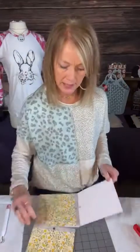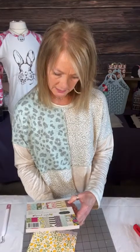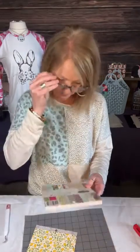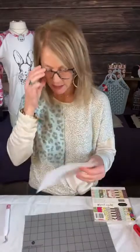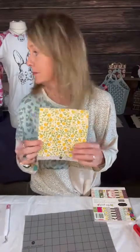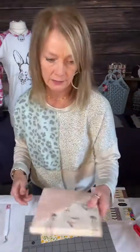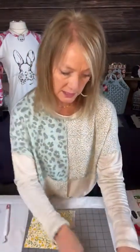And I did have a couple people ask about the weight of the paper I was using. It doesn't really give a weight, I don't think. It doesn't give the weight of the paper, but it is thicker cardstock. I mean, it's pretty thick, but you can even use tissue paper. Actually, I have bunny tissue paper. We might have to try that. Just saying. All right, so let's do a couple lemon, just because it makes me happy.